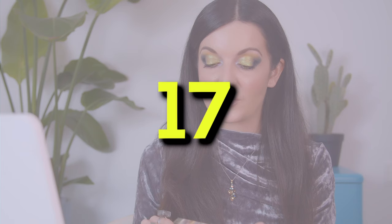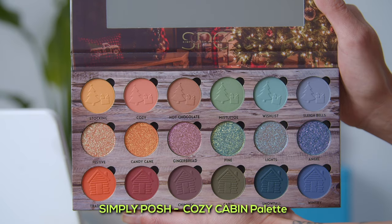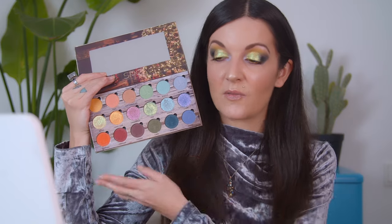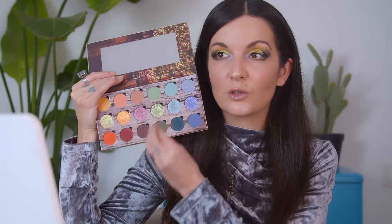Number 17 is gonna go to Simply Posh Cozy Cabin Palette. This pulled so vibrant on my eyes, so it gave me a little bit of a shock factor, and I did not expect that because I thought this would be a little bit more neutral. Oh no, it's not. All of these shimmer shades are fantastic. They all have a shift to them. They are either duochromes or even multichromes. I mean, this is such a good, good formula.